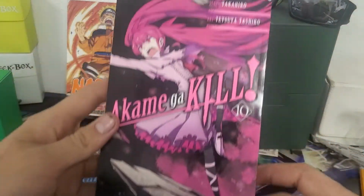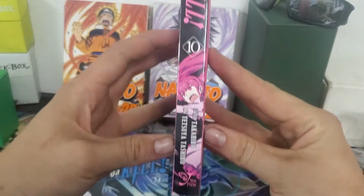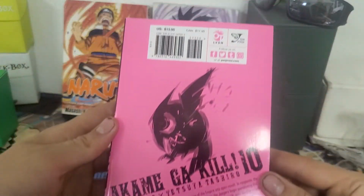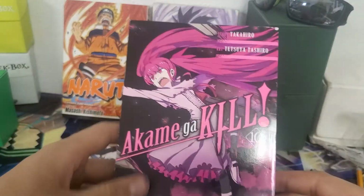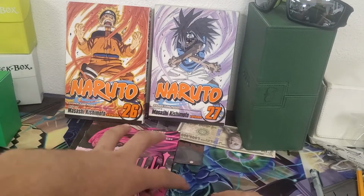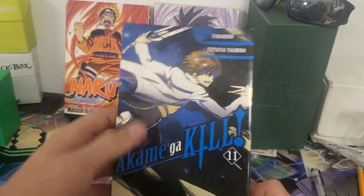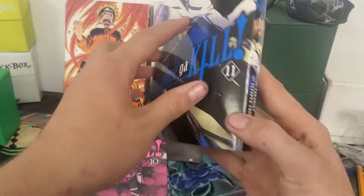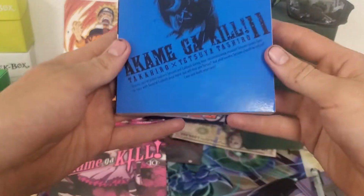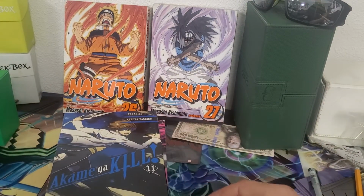Volume 10. Love this artwork. I love her as a character. She's just funny. She makes comedic moments so well. If you've seen the series, you know, sad, but that's just how the series is, unfortunately. Here is Volume 11 with the protagonist right in the front, the main character, looking all badass. There is Akame ga Kill Volume 11.